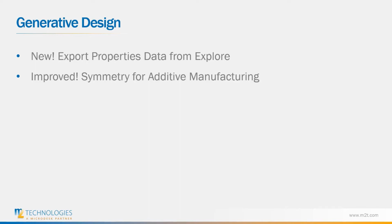Next, we move into the generative design space. Here we have one new tool added, which is the export properties data from Explore. And then we have the improved symmetry for additive manufacturing.